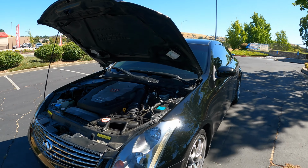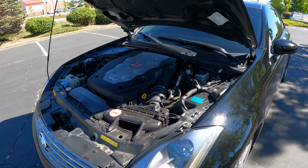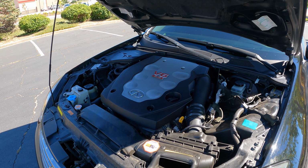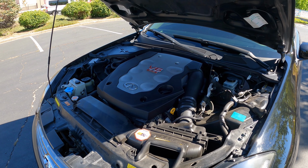The main thing is that you guys need to stay on top of your maintenance. Maintenance is key for your car to run, and if you want your car to run a long time, you got to take care of her, you know what I'm saying? You got to take care of her, especially if you drive your car hard. I'm a product of that. I like driving my car hard, but I make sure I keep up with the maintenance.